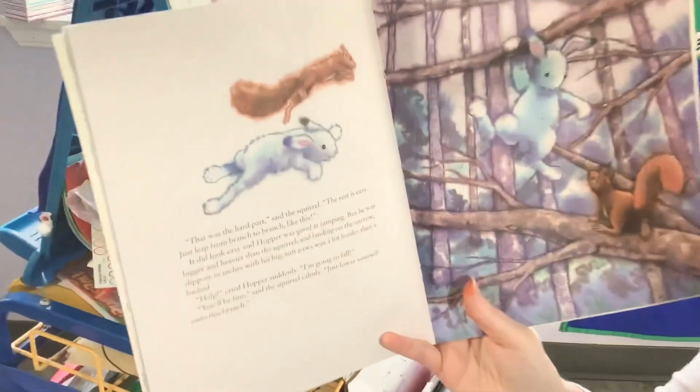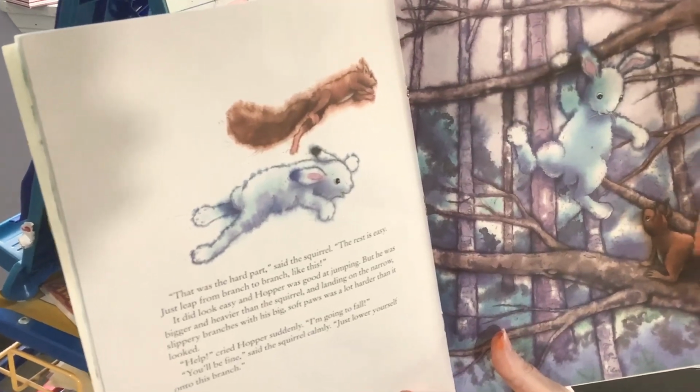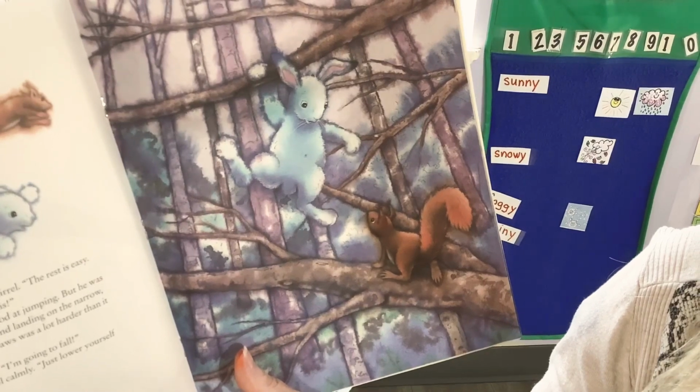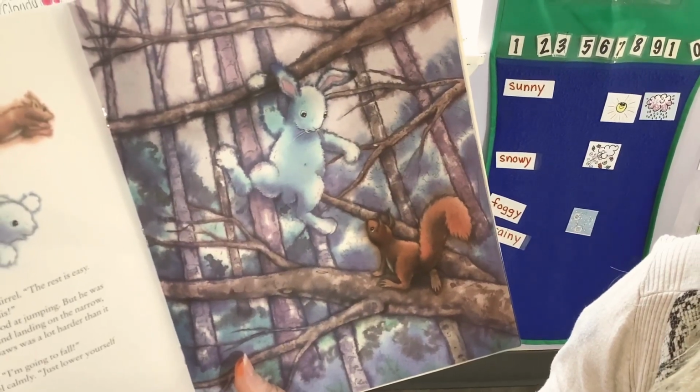"That was the hard part," said the squirrel. "The rest is easy. Just leap from branch to branch like this." It did look easy, and Hopper was good at jumping. But he was bigger and heavier than the squirrel, and landing on the narrow, slippery branches with his big, soft paws was a lot harder than it looked.